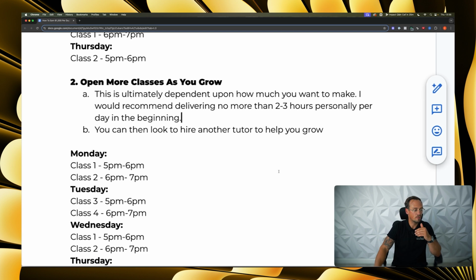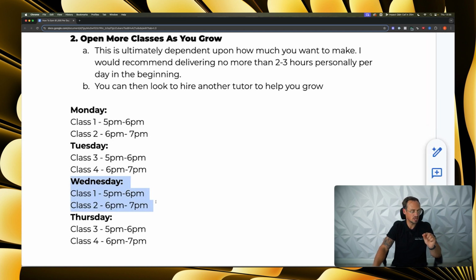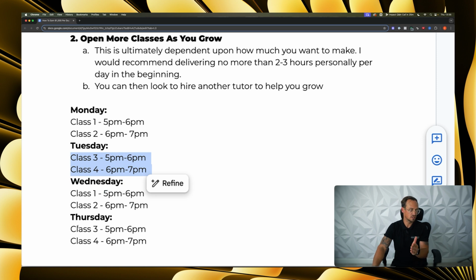So here's how that might look. You might have even just 4 classes, 4 groups, right? They meet twice a week. That's 8 hours. So class 1, 5 till 6 on a Monday, and class 2, 6 till 7. Those two classes, class 1 and 2, they might meet again on Wednesdays, okay? Then Tuesday is class 3 and 4, 5 till 6, 6 till 7. Those two classes meet again on Thursday, 5 till 6, 6 till 7.